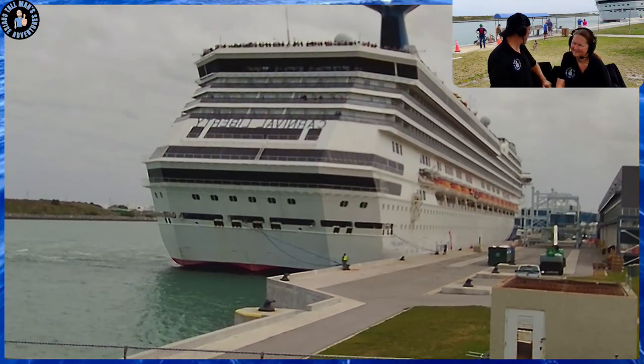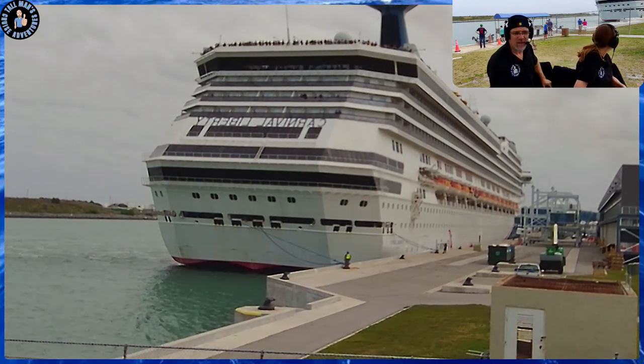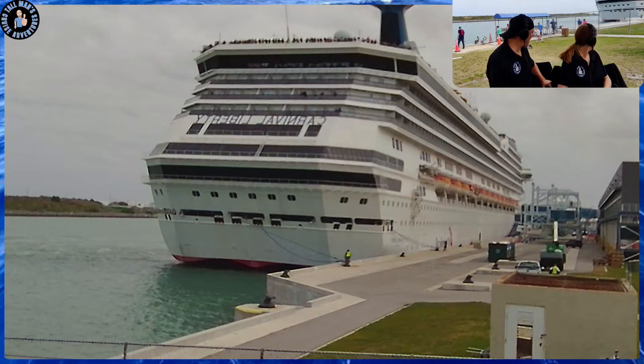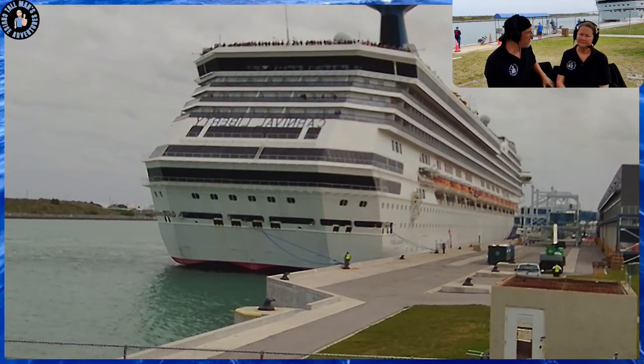So I'm thinking they're getting ready to leave. Because, yeah, I see people here, the longshoremen, if you will. Port staff is standing by. Yeah, I see the yellow vests. And they are releasing. One of the lines is already slack. So, yeah, it looks like the Carnival Liberty is going to be the first to leave.